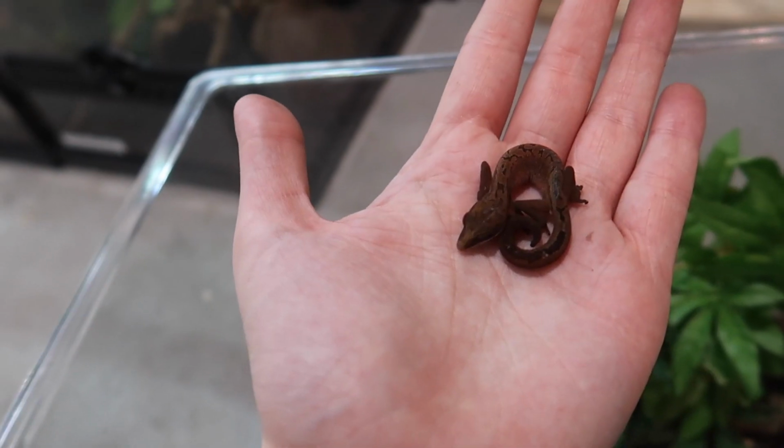Okay, so the lighting here is really garbage, but on this shelf behind me right here is where I have all 4 of my baby Malaysian cat geckos.